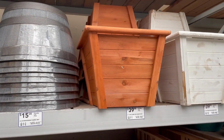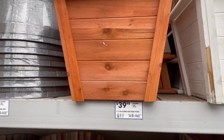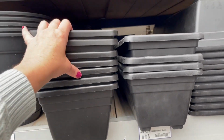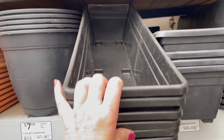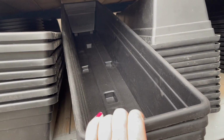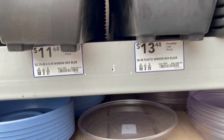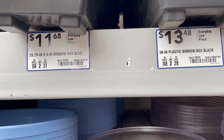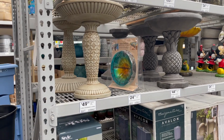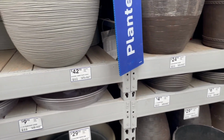And if you're just starting out, you could always do a smaller one. This cedar one here is a little square box. Or even these plastic ones are a great place to start. You could have a little herb garden just to see if you even enjoy it. I loved these bird baths, and again, so many planters to choose from to transplant my flowers.